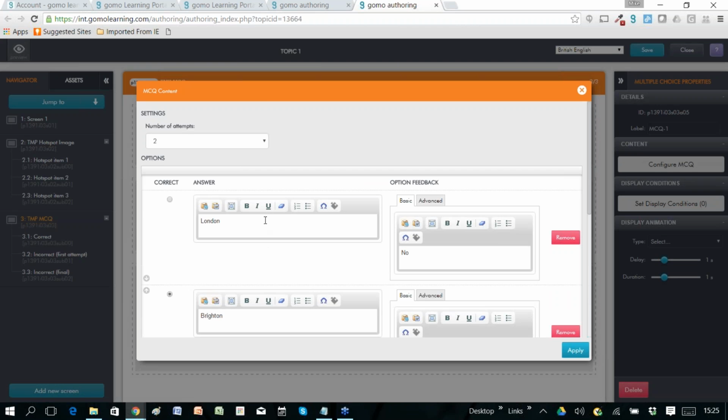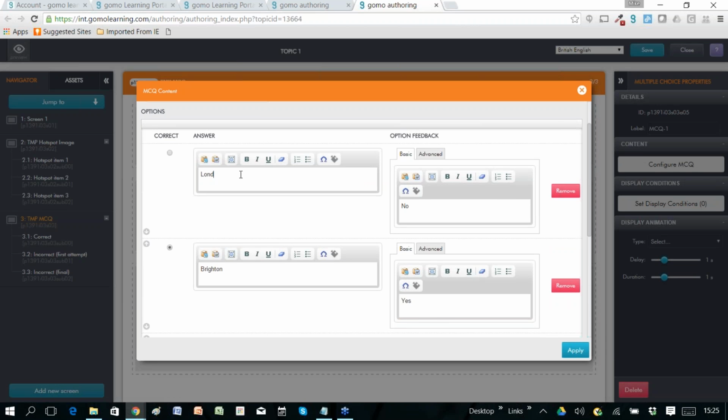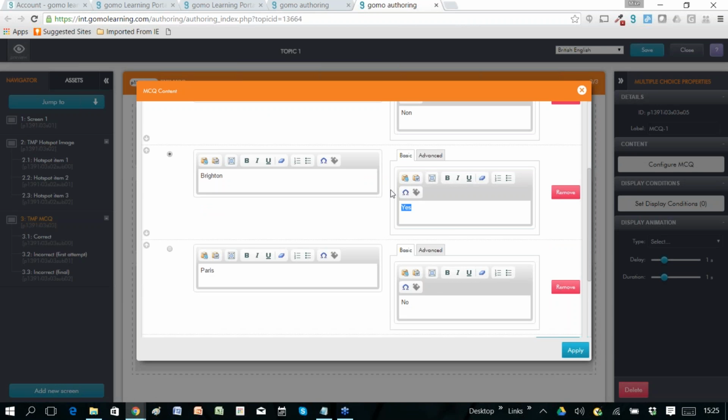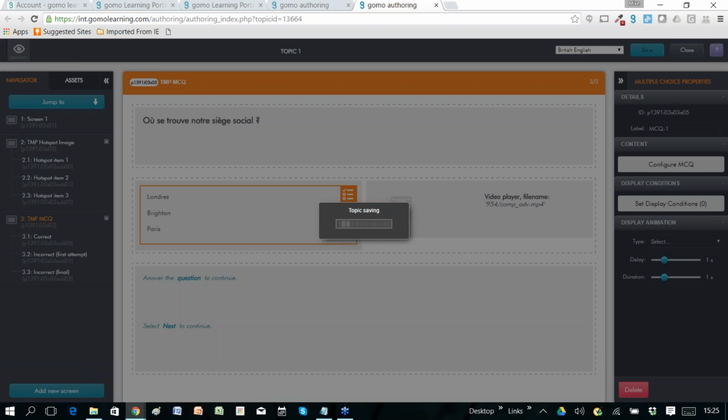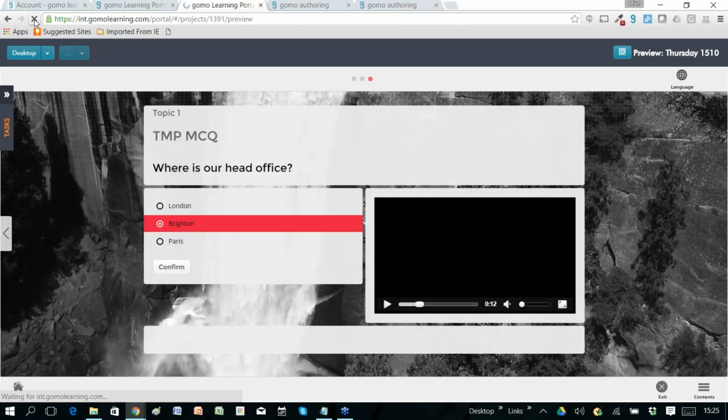We don't need to translate the answers, although I suppose we could. Make London Londres, and we'll say none is the feedback, and I don't need to go to Google Translate for these. None, and apply, and save those changes. So that's quick and easy to do just through Google Translate. Like I say, it's not necessarily the way I would recommend, but it works for small courses.